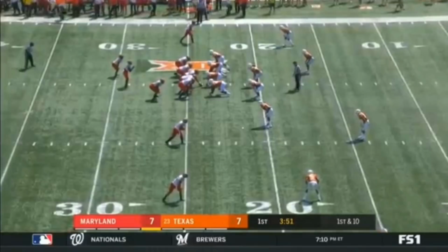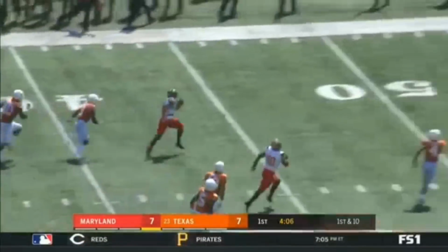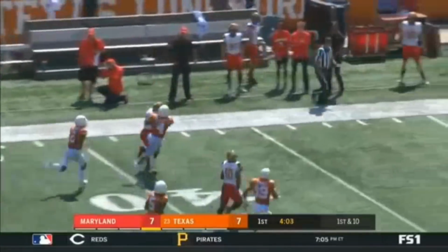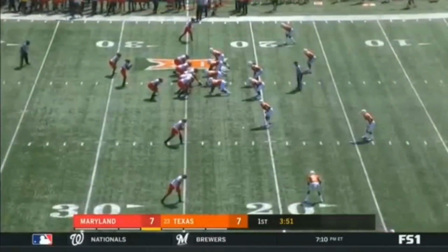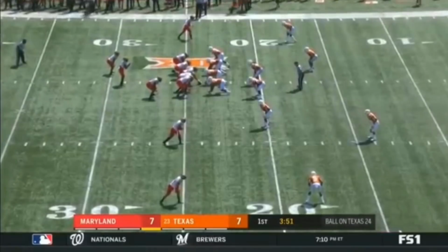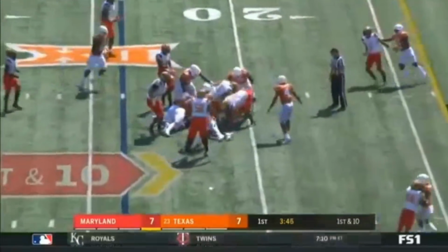Yeah. Quarterback's probably not doing that on his own. And that guy doesn't make a killer block. Just gets in the way. Yeah, just gets in the way. Yeah. All right. Same basic formation. Run it again. Same play.